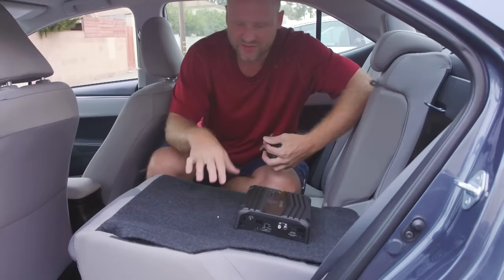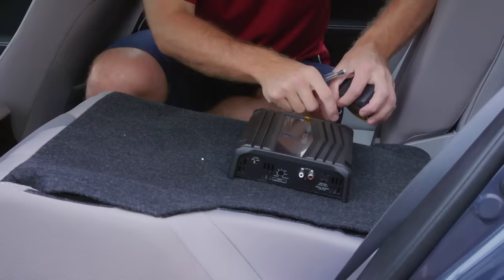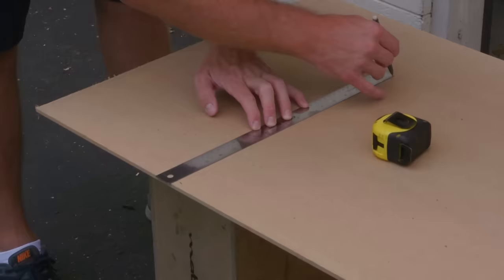So what we're gonna go ahead and do is cut a piece of 12-inch by 12-inch MDF. That way we can mount the amp nicely, put all four screws, then we can mount our line output converter, and we can do a nice job wiring and make sure we have the wire actually attached instead of just kind of free.